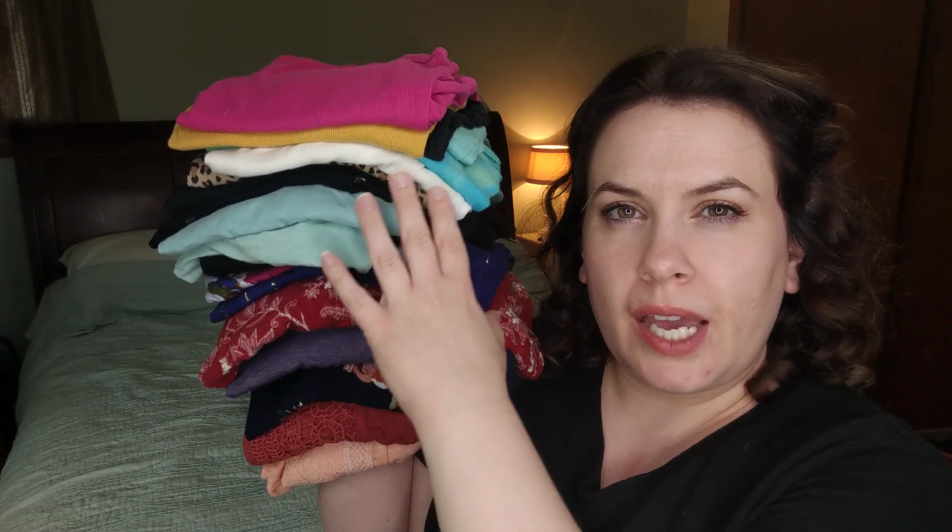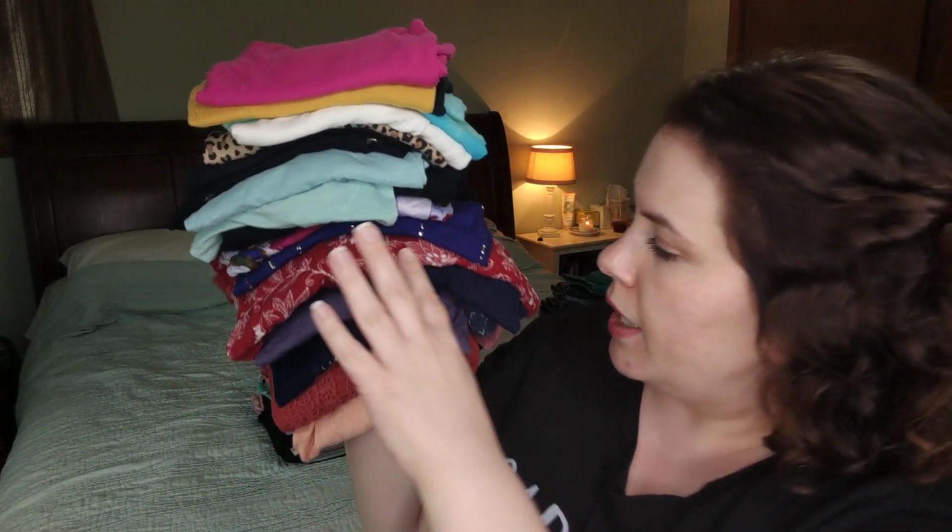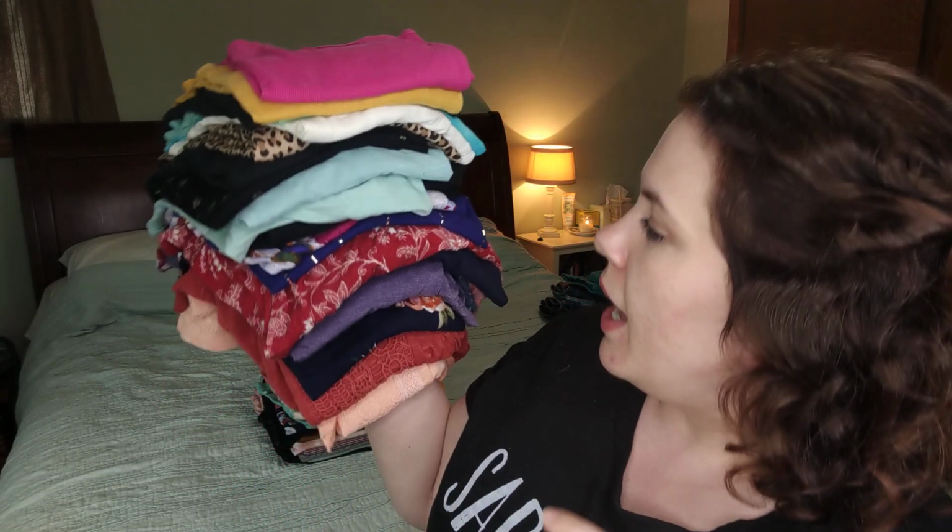So I do try to section things off, and then, you know, when you're going through each category, really look at what colors do you gravitate towards, what pieces are you really not wearing, you're still going to keep it, but maybe you just don't wear it as often, and why might that be? And look at which ones look really good on you as far as your coloring and your skin tone goes. So here is what I've got.